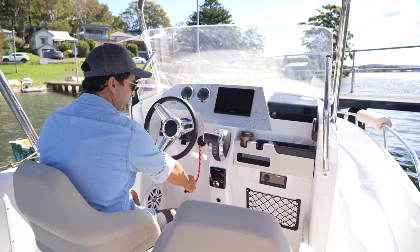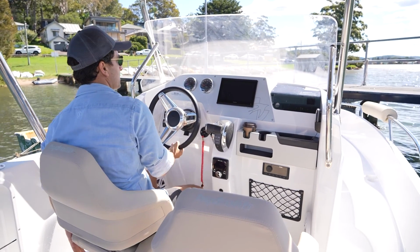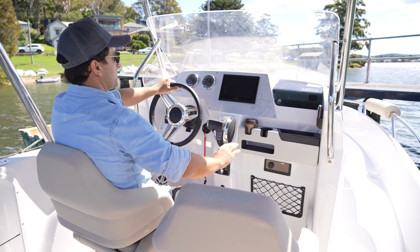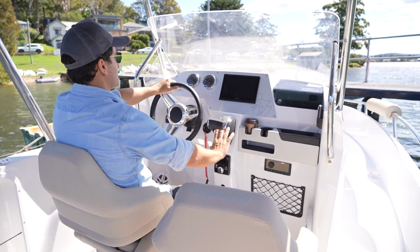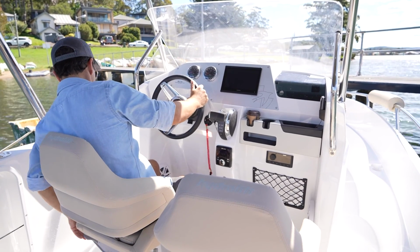So I'm at the seated position right now. I'm 5'7", but my line of sight goes across and I can see the anchor. If you were any shorter than me, you might want to sit on the bolster flipped up or raise the seat up.